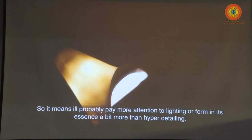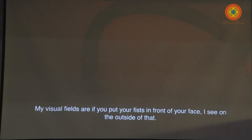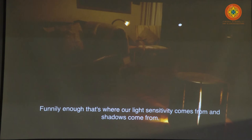My visual cues are like if you put your fist in front of your face, I see on the outside of that, around the outside of the eyes. And I suppose, funnily enough, that's where the light sensitivity comes from, where shadows come from, and things like that.